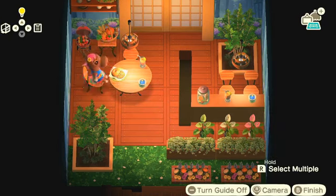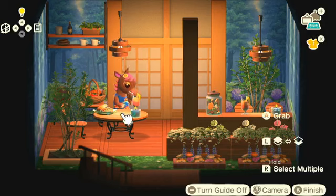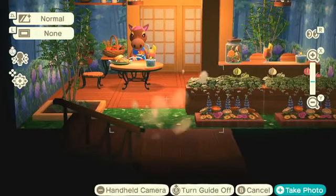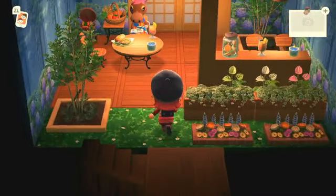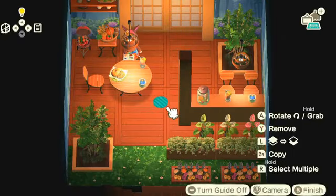Take a picture. There we go. So we made the accent wall look like it leads to the inside instead of leading to the outside. I think we're going to make some effects on the furniture.